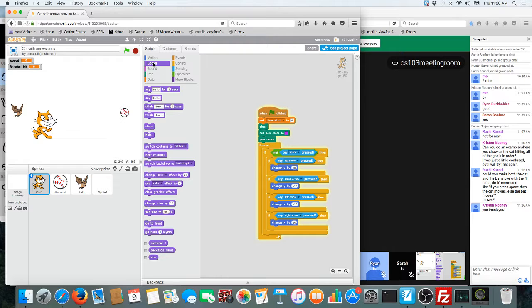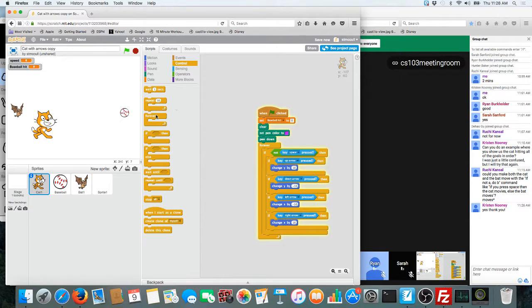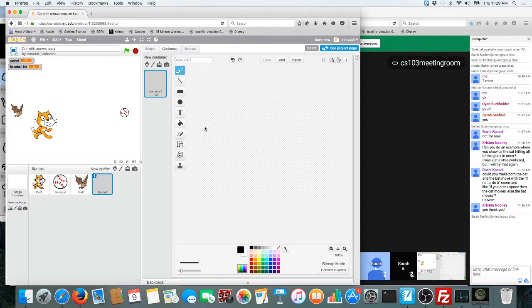You can change, we talked about changing the costume. We talked about the different events, the control. We talked about doing things a certain number of times as opposed to forever. You can, if you're feeling artistic, also draw your own sprite with the drawing tools.